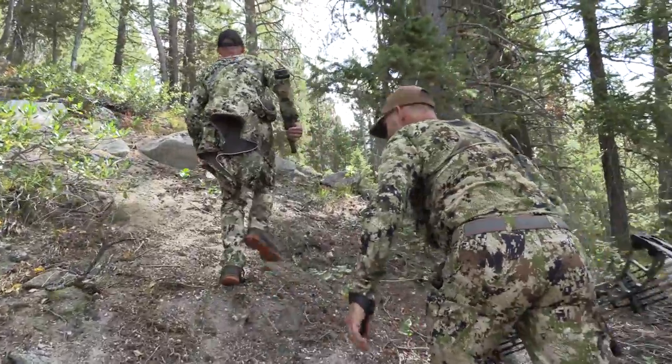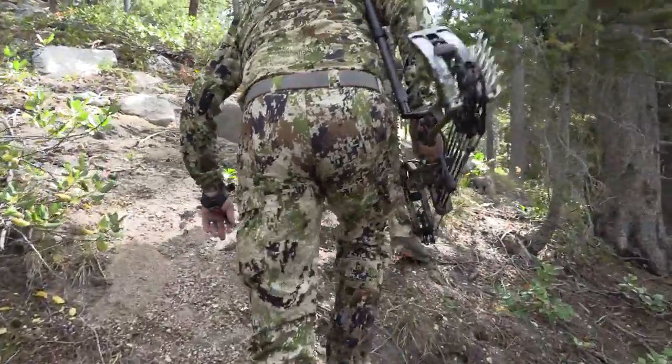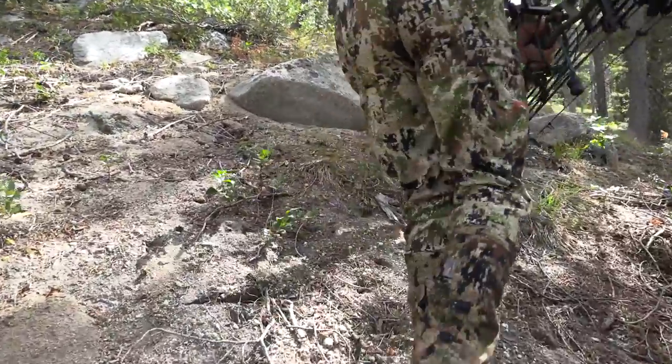With the bull now out of sight and heading back toward his cows, we continued up the mountain, still aiming to get ahead of the elk to get the thermals in our favor.